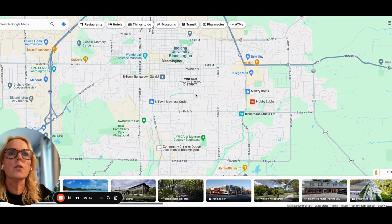This is South Downs Drive and Sheridan Road. And so a lot of the houses right in through here have a little bit bigger lots, and people have purchased them and remodeled them, and they're very, very nice homes. So that's something to keep in mind there too. This whole area is primo if you are working for IU.